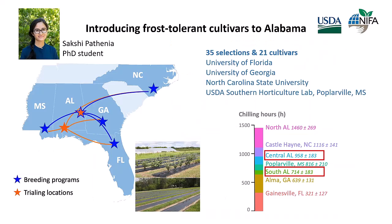In order to test that idea, we worked closely with breeders from all over the Southeast to introduce the newest selections and cultivars released or developed by the breeding programs in North Carolina, Georgia, Florida, and Mississippi. And so we're testing over 50 collections in Central and South Alabama.